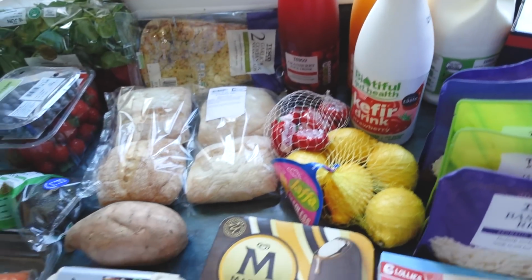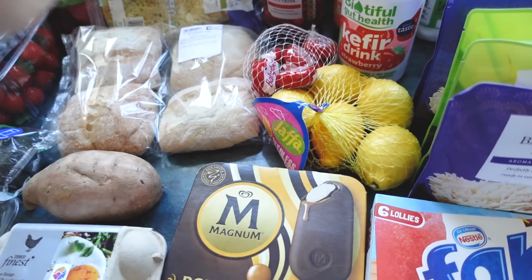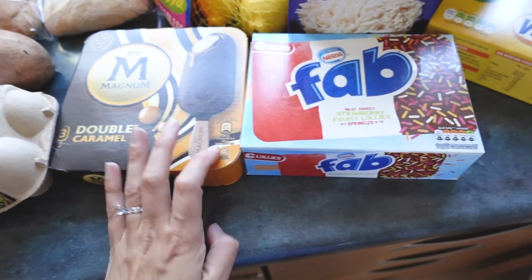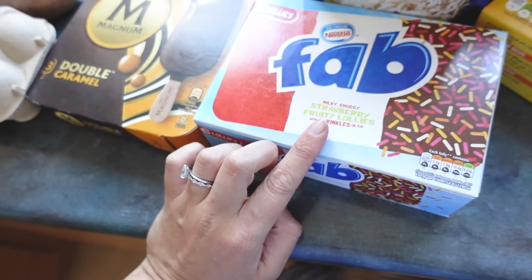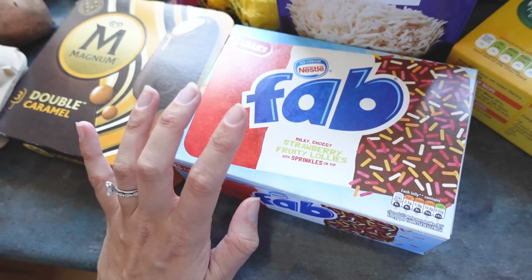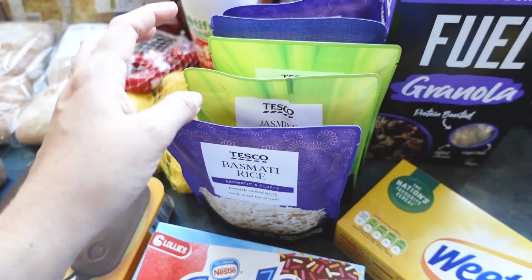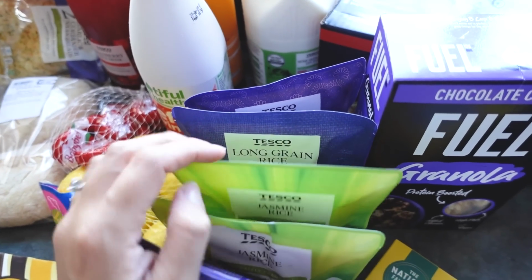Some normal milk at the back there, some Babybel, some lemons. Oh, some chocolate caramel Magnums, yum. And Fabs. I had a Fab at my dad's the other day for the first time in years, and it was delicious. I also got some rice. I've got different ones, so basmati, jasmine, and normal long grain.